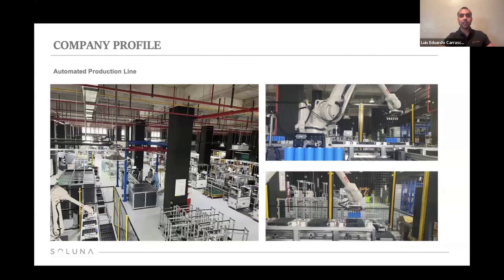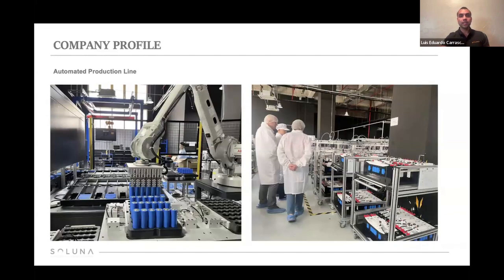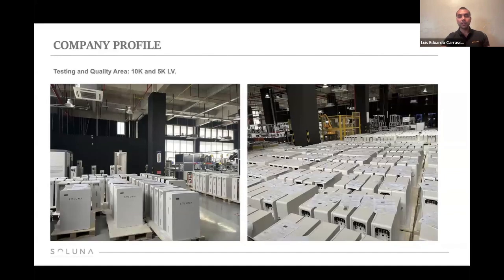The type of cell that you can see here, what Soluna is manufacturing, is LFP batteries, lithium iron phosphate batteries. And each battery goes through a testing center and quality center. You can see how they are all piled in rows of about 6 to 7 rows. And computers will run through these batteries to make sure that all the data is accurate and that they will have outstanding performance. The batteries here in the picture are our low voltage batteries, the 5K and the 10K.